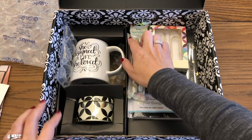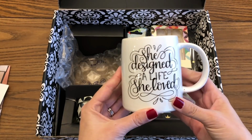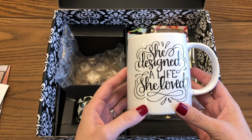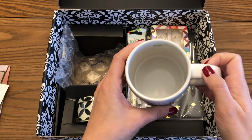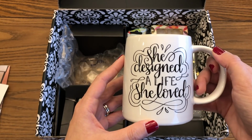Okay, this is the thing that I was hoping was inside, and it is. I'm a sucker for coffee mugs, and in the winter, hot chocolate mugs. I saw this in a picture and it was so cute. Oh, look at the little asterisk. She designed a life she loved.